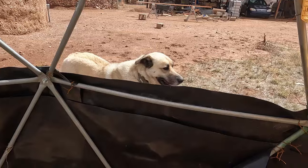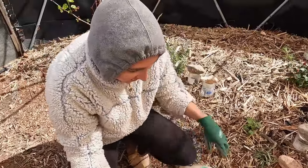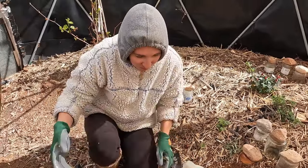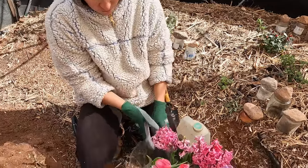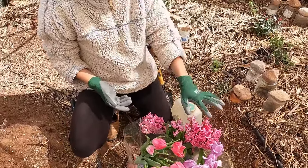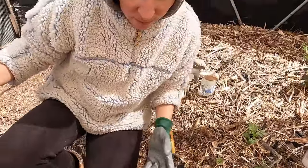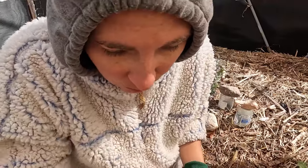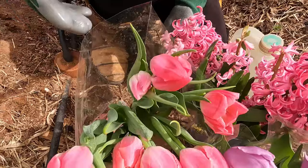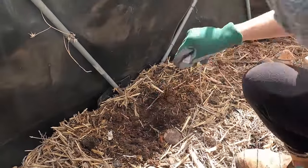You peeping? What's going on? I thought you were gonna put these in a vase. No. So we're going in the garden. Got some nice springtime flowers. Nice, yeah. It's spring. This one smells really good. Hyacinth. And a couple of tulip plants. Is the garden soil pretty soft with all that rain? Yeah, it is.